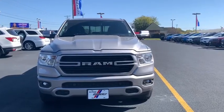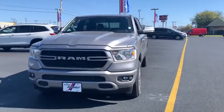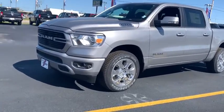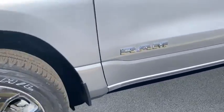Stop by and take a look at the 2020 Ram 1500. Ram 1500 went against the Chevrolet Silverado, Ford F-150, and Toyota Tundra, which are all excellent trucks in their own right. The Ram took home the prize for its well-rounded strengths. Here are some of this vehicle's great options.